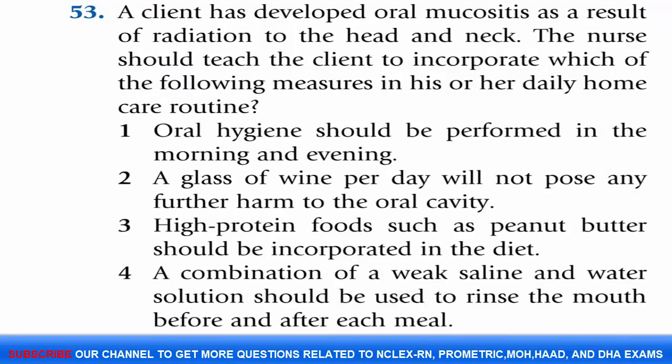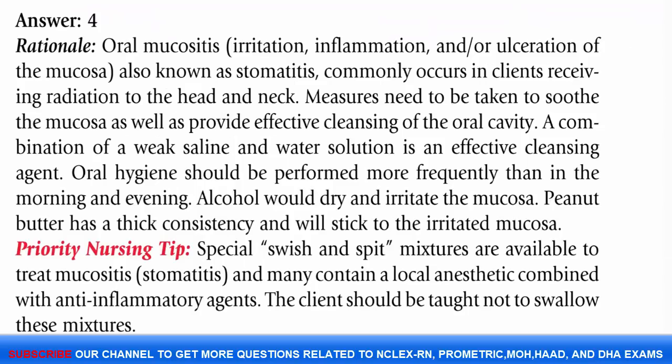3. A client has developed oral mucositis as a result of radiation to the head and neck. The nurse should teach the client to incorporate which of the following measures in his or her daily home care routine. 1. Oral hygiene should be performed in the morning and evening. 2. A glass of wine per day will not pose any further harm to the oral cavity. 3. High protein foods such as peanut butter should be incorporated in the diet. 4. A combination of a weak saline and water solution should be used to rinse the mouth before and after each meal. Answer 4. Rationale.